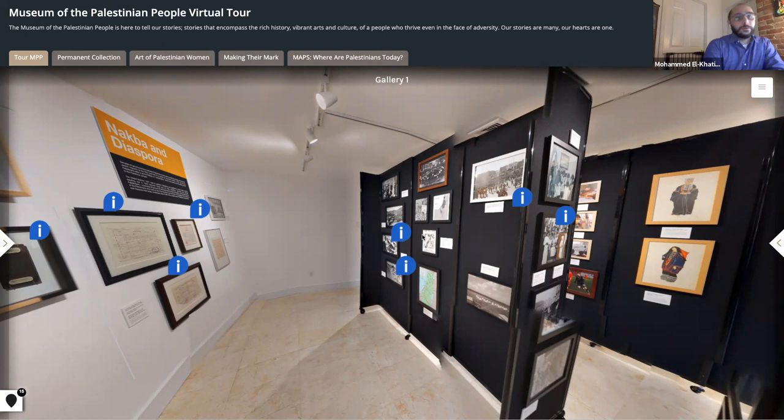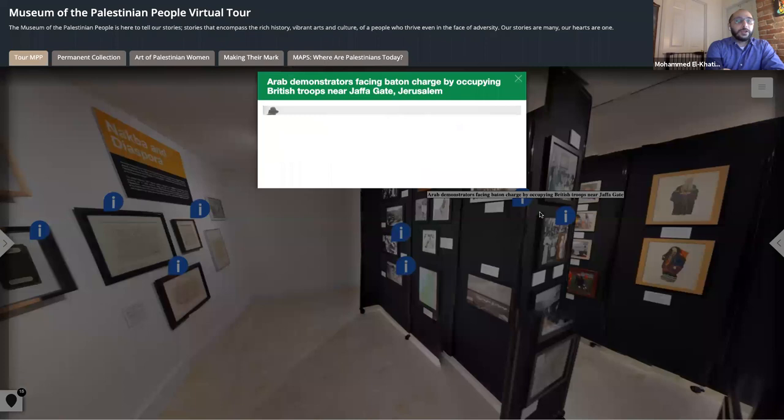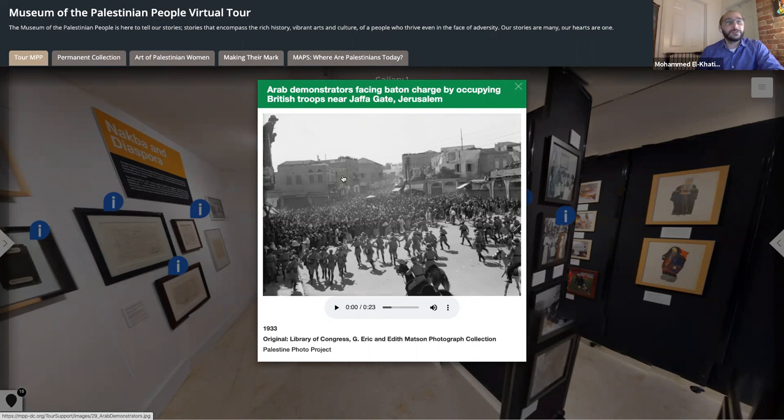One panel, this image here, shows Arab Palestinians protesting the British authorities in Jerusalem, at Yaffa Gate. They were protesting the increasing rise of Jewish immigration into Palestine at the time. While this was taken in 1933, before the events of World War II, obviously there was a lot of Jewish immigration into Palestine at the time, precipitated by Zionist leaders seeking to capitalize on this promise of a Jewish home in Palestine. And many Palestinians were very apprehensive and nervous.